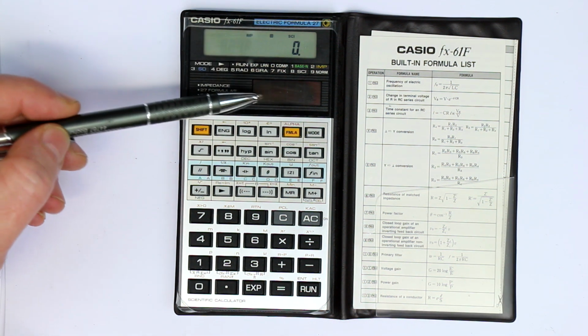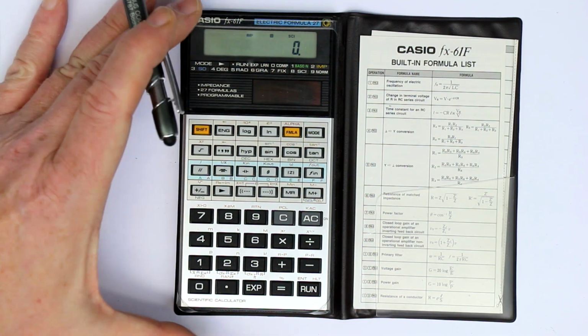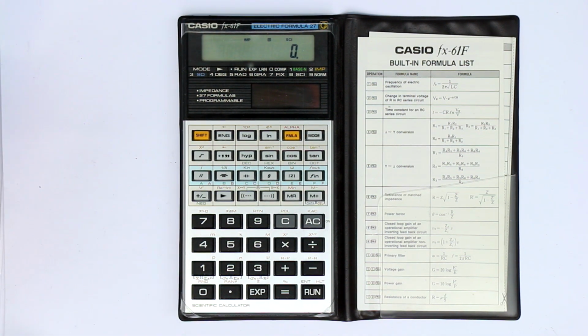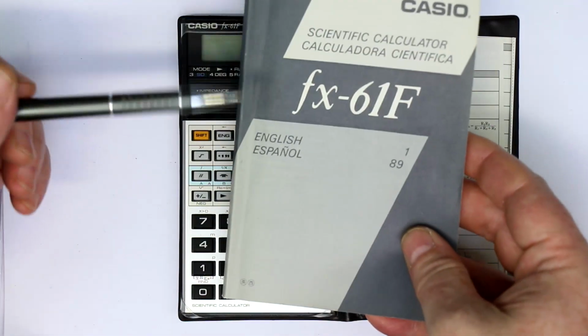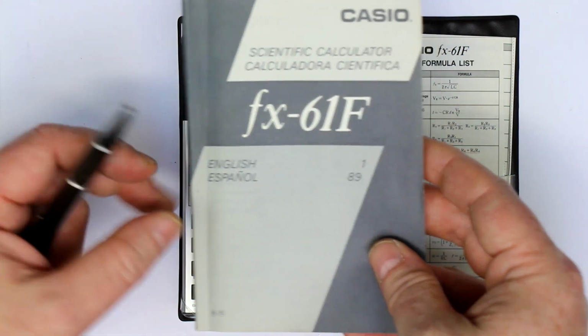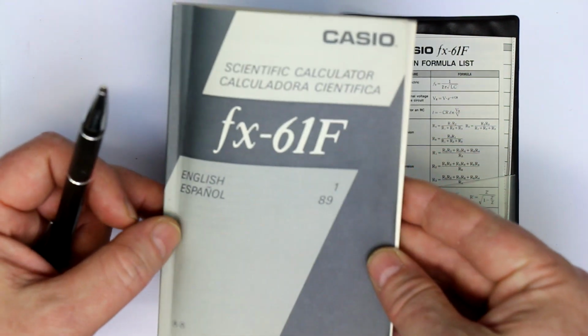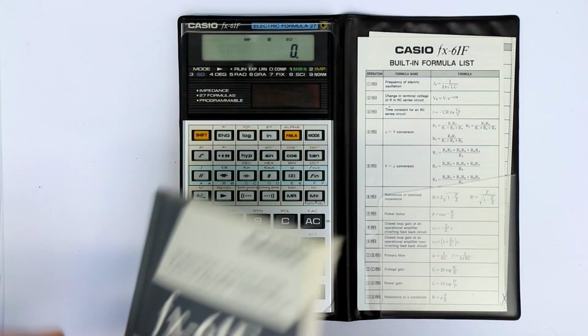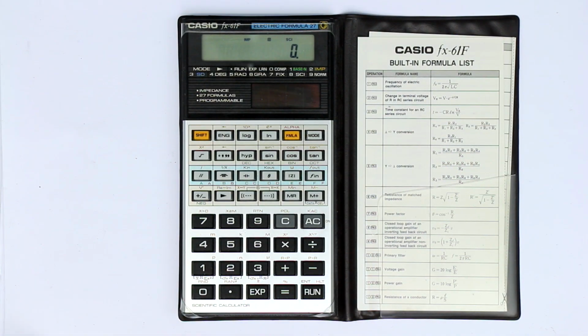It's dual powered with solar cells and an internal battery, which only can be changed after taking off some screws. And if you're lucky, you get the original manual. Here it's in English and Espanol, so not English and German, but seems to have been a special edition. Anyway, if you don't get the original manual, you can download it for free from the internet.